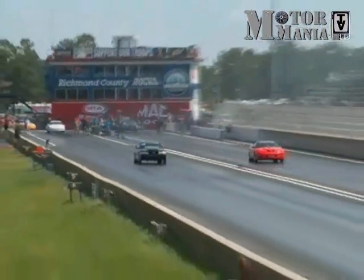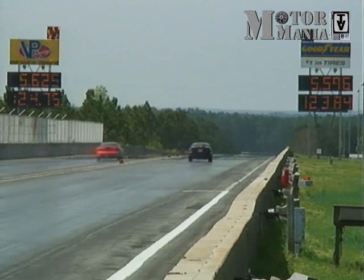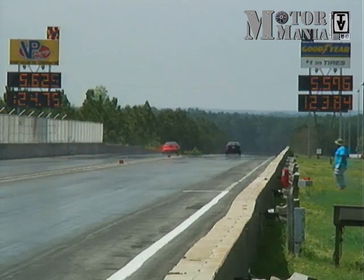So there you go. Whole shot. The left-hand lane makes it stick. 5.62 to a 5.59. Took him out with the whole shot.